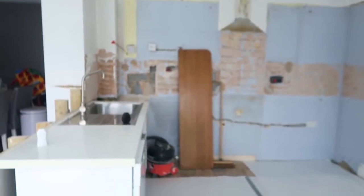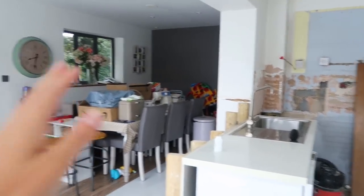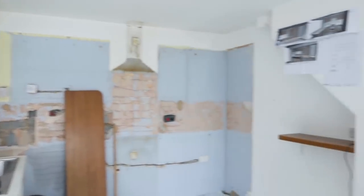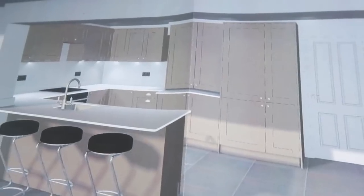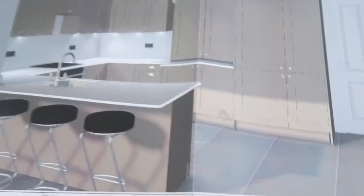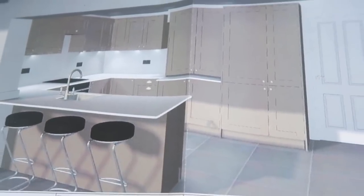So they've taken out quite a lot of the kitchen, as you can see. We've piled up loads of our stuff over there. They've left us water, which is great, but all of this has come out. And this is the plan of what it should look like at the end. So we're getting so many extra cupboards, which we really need as a family of 5 now.